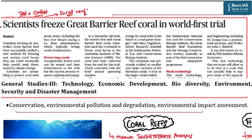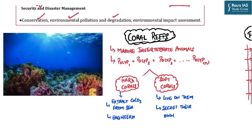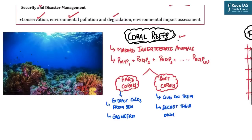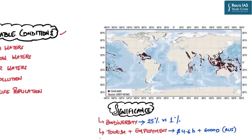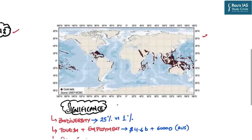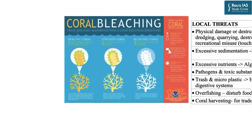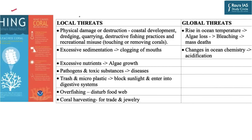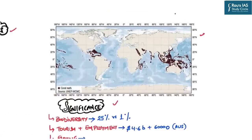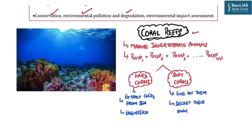In this regard, today we are going to discuss the basics of coral reefs. What are the factors responsible for their formation, their global distribution, their significance, what exactly do we mean by coral bleaching, and what are the various factors, local as well as global, which influence the mass deaths of corals. So now let us begin our discussion in detail.